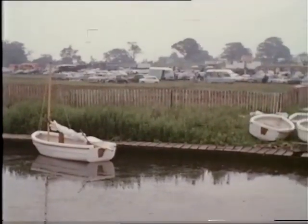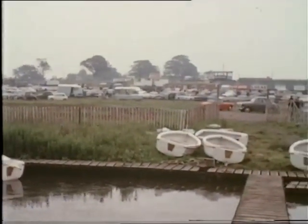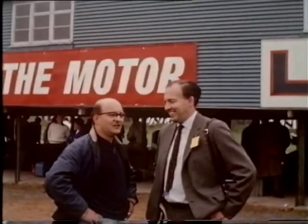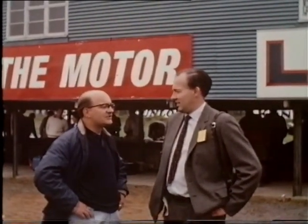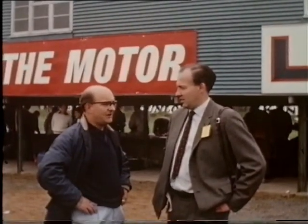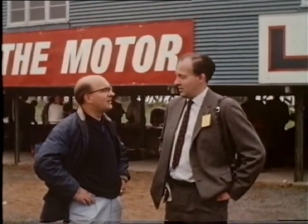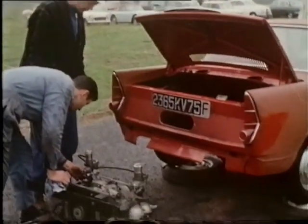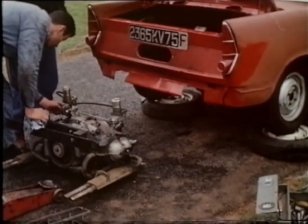Mallory Park and the July International meeting with an entry list which included many top drivers. The editor of Motor discusses the 3-hour mini-race with John Ailey. An oil change for the engine? No, they're going to keep the oil and just change the engine.